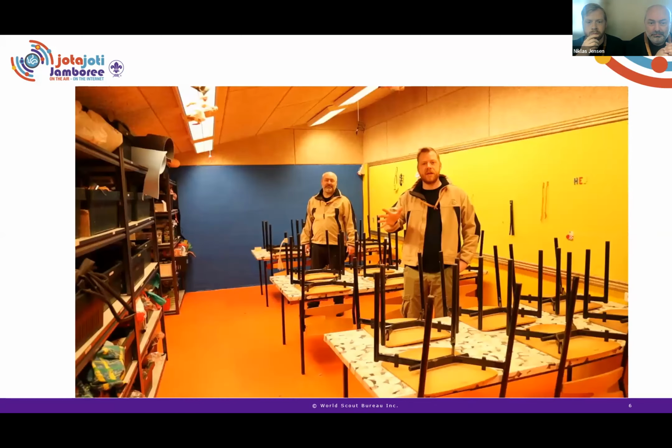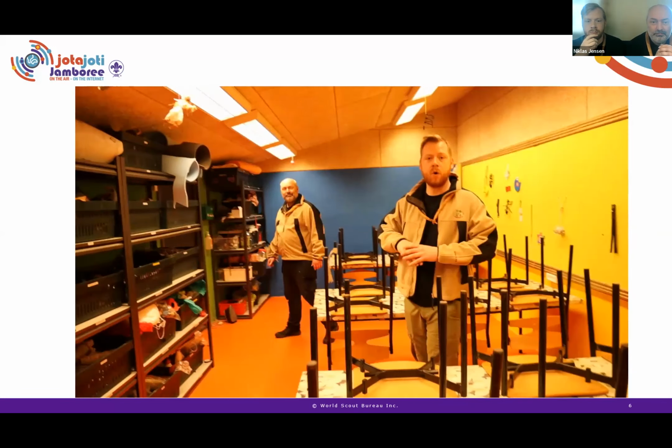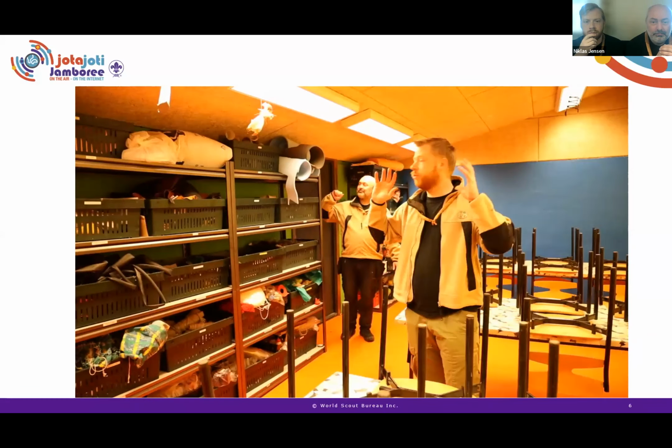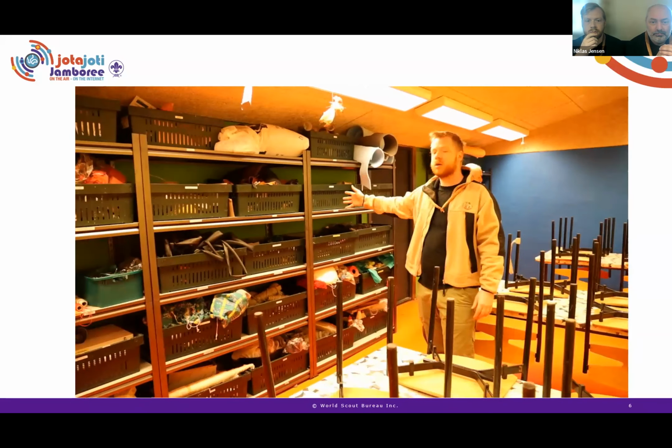This is our creativity room. In here, the scouts can do whatever they like. They can find inspiration all around them in the room. And also, they can find inspiration in all the boxes in here.